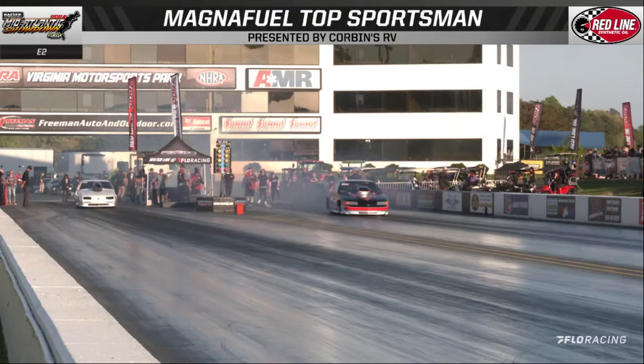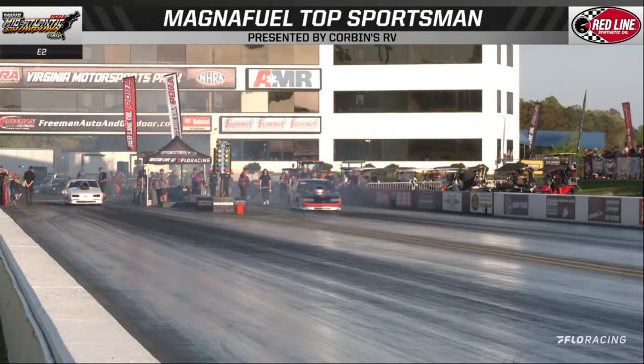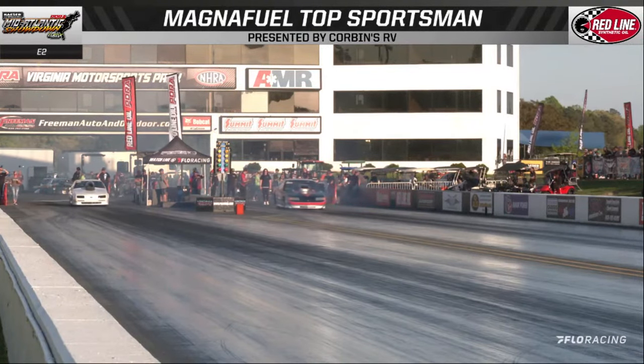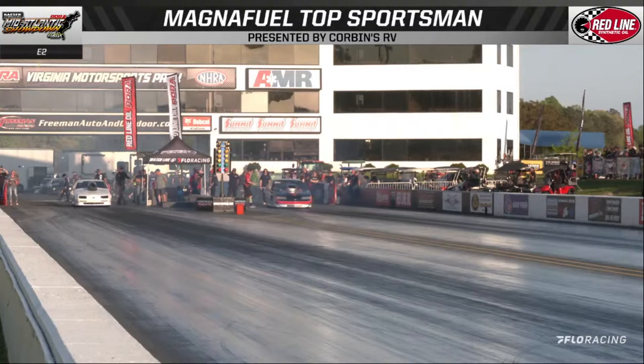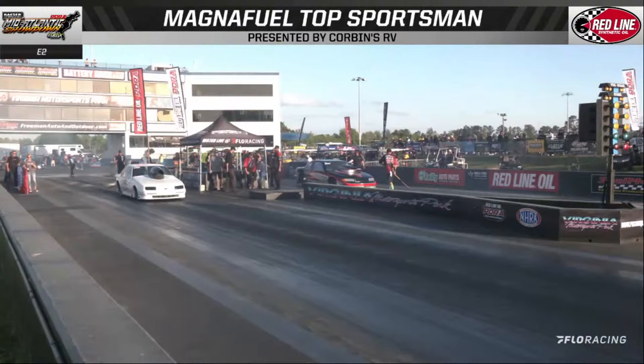Ron Biondo and Chad Tilly up next. Biondo left side of the racetrack from Macedonia, Ohio. The 94 Lumina dials in at a 422. Chad Tilly from Winston-Salem. The TNT Express Beretta dials in at a 450.